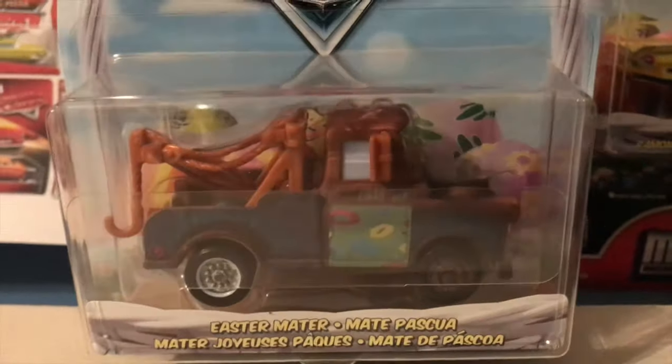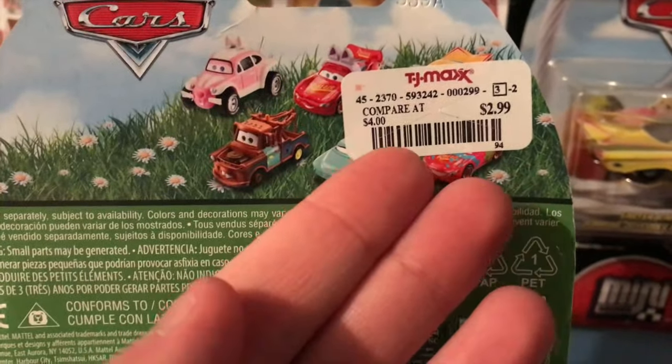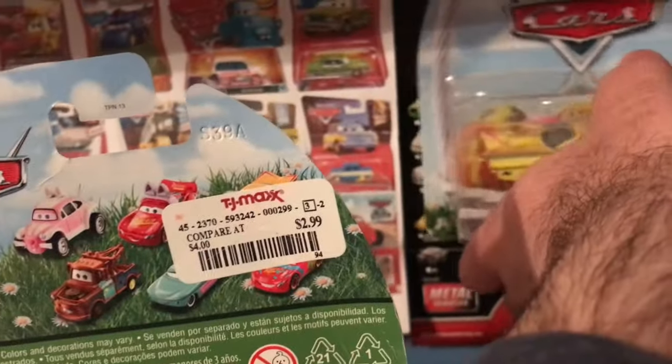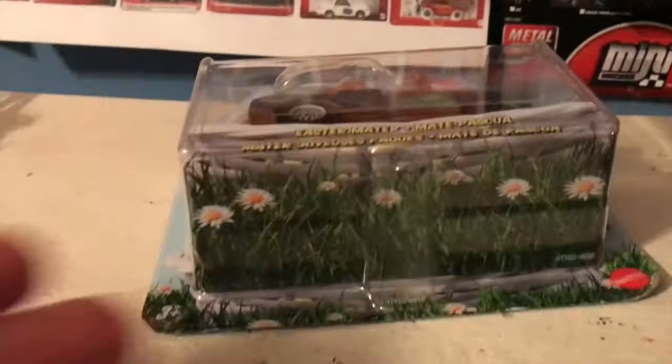Pretty interesting. Flip to the back here. So you can see this wonderful TJ Maxx sticker in the way of some of the cars. Ramon, please don't have a sticker on you. There we go. You can see what it's supposed to look like on the back here with all the other cars out for this year. I really absolutely adore this packaging style. Some of my favorite packaging I've genuinely ever seen. Look at that. That looks so nice.